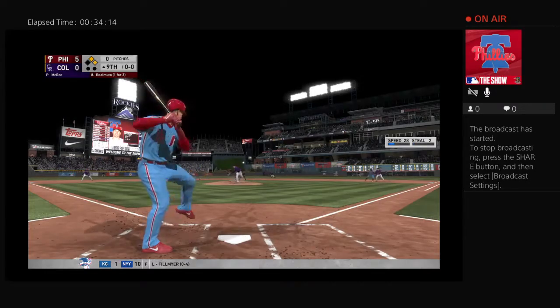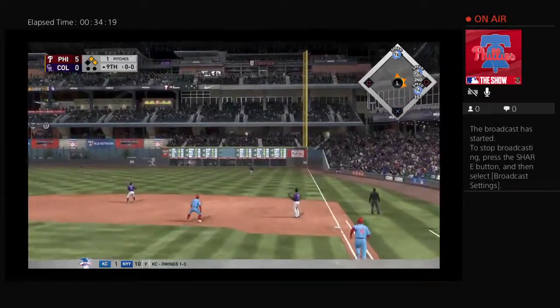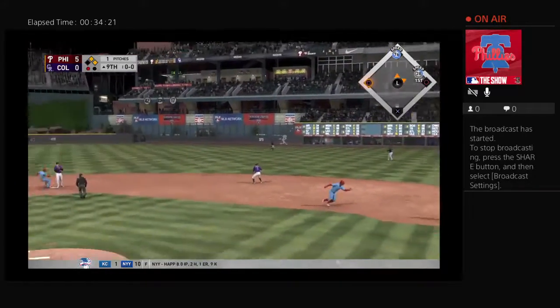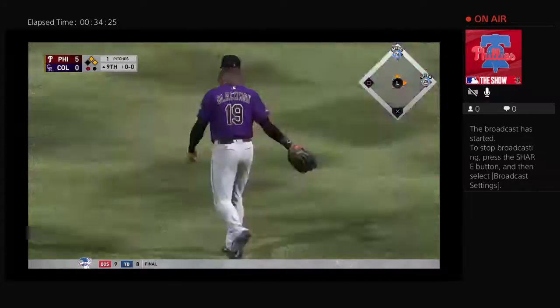Into the box, JT Realmuto. And on the first pitch, he hits it in the air to right. Blackmon is under it. He's got it, 1 away. The throw to third. And the runner, not tagging, will retreat to second base.